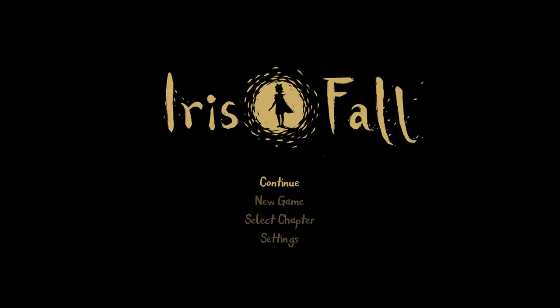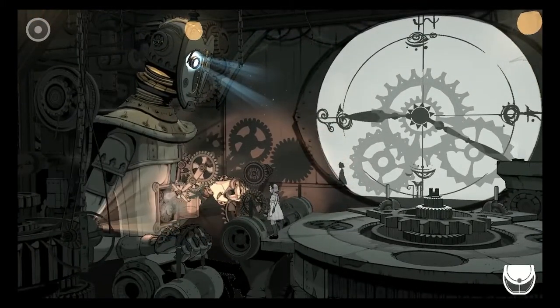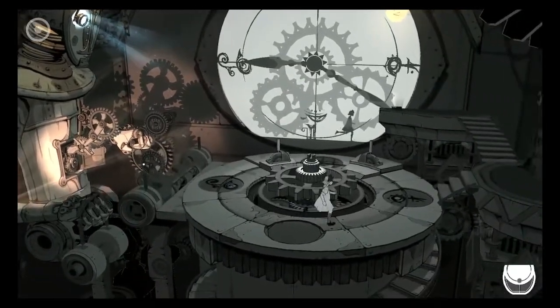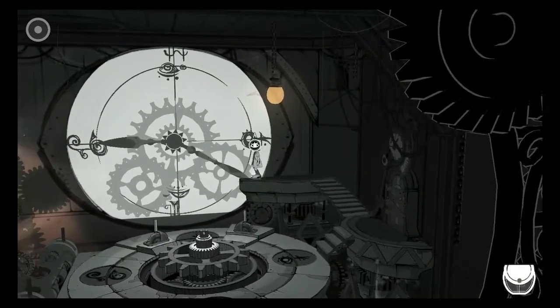I gave it a go. I thought to myself, this looks pretty. And I've always been a fan of the shadow conceit, using shadows in a game. And I feel like of all the games that have used shadows as a mechanic within the game design, I feel like Iris Fall is the one that's done it best. Because it doesn't stretch itself too much.